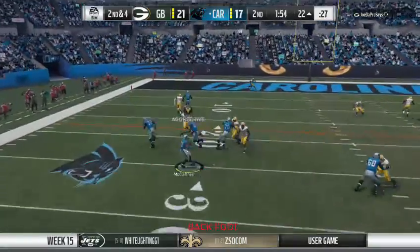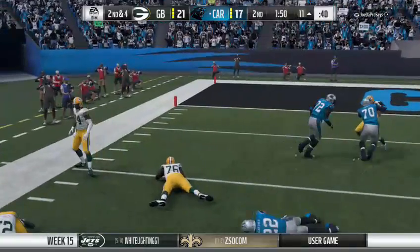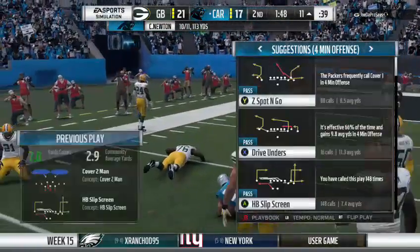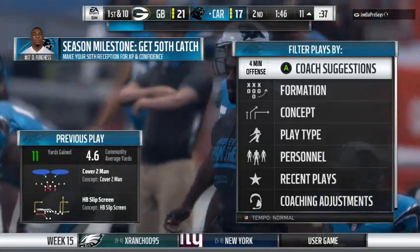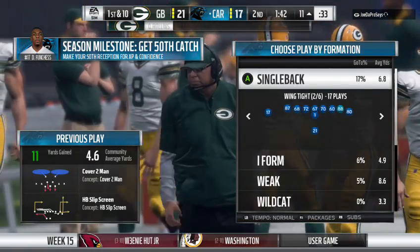Now Newton. Now they set up the screen. That's complete. And down inside the 15, shy of the 10. It's a gain of 11 yards that time, and it produces a new set of downs.